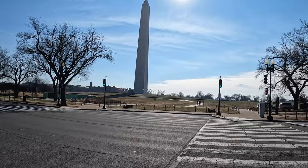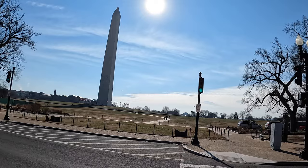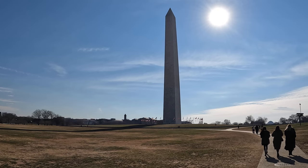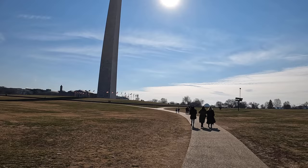West end of the mall, Lincoln Memorial, Vietnam Memorial, Korean Memorial, and all that good stuff. And you can actually go to the top of the Washington Monument. Great views out all over DC, including looking straight down at the White House there.